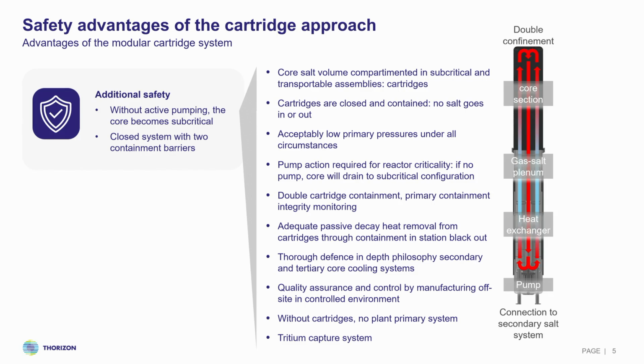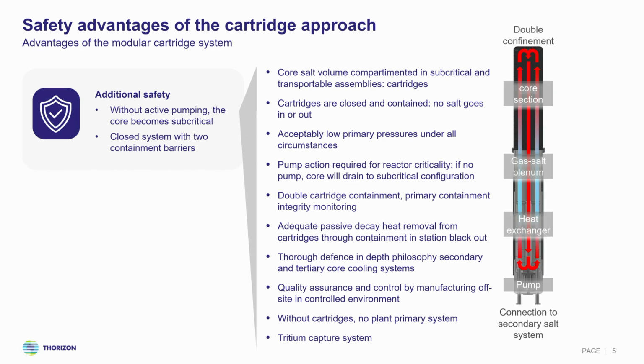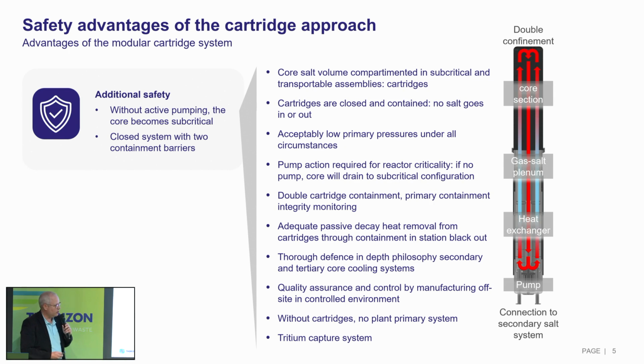Then a bit more focus on the safety aspects of this system, specifically for this talk. Basically, we have compartmented our salt volume. So we do not have a large volume in a large vessel that is difficult to handle. We have compartmented into manageable portions that each have their own double containment. The cartridges are closed, nothing goes in, nothing goes out. They are circulated, bring the heat from the core section to the heat exchanger and back, and nothing goes in or out. We have low pressures under all circumstances.